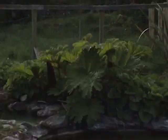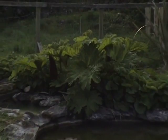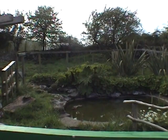By the time August comes, those leaves will be 4 feet across and you won't be able to see the pond. I'm looking forward to that. What have we got?